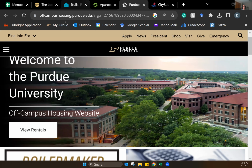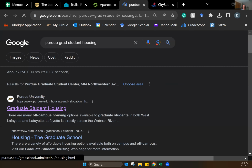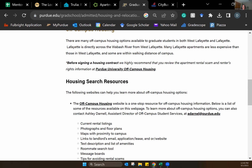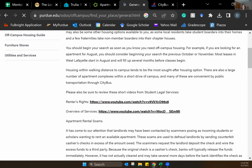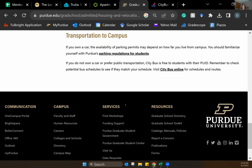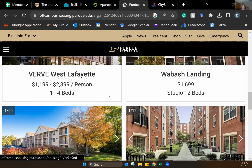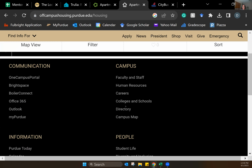And then there's also Purdue specifically has off-campus housing resources. So Purdue for grad student housing. So you click here and they have a ton of information: cost of living, lease cycles, off-campus housing. They have a website exclusive to Purdue students, where they can post about wanting roommates and things like that. Yeah, I've been on it before. I think they changed things around, but there was almost like a blog type thing. But yeah, so here it is. You can see current rental listings, what they have. Yeah, so that's it for housing.